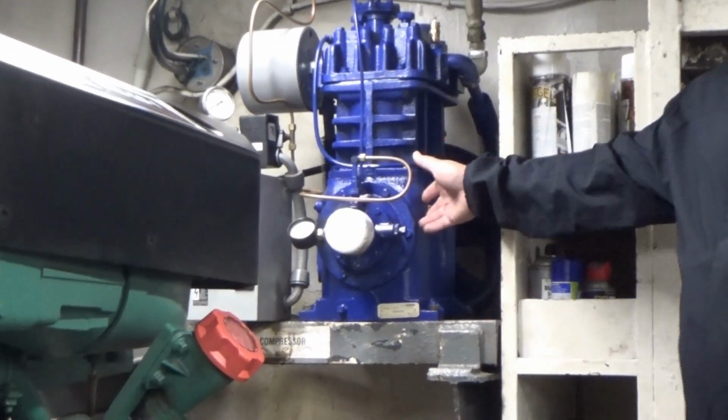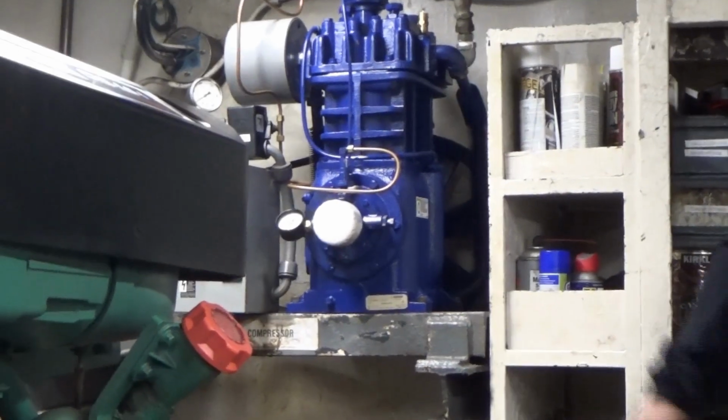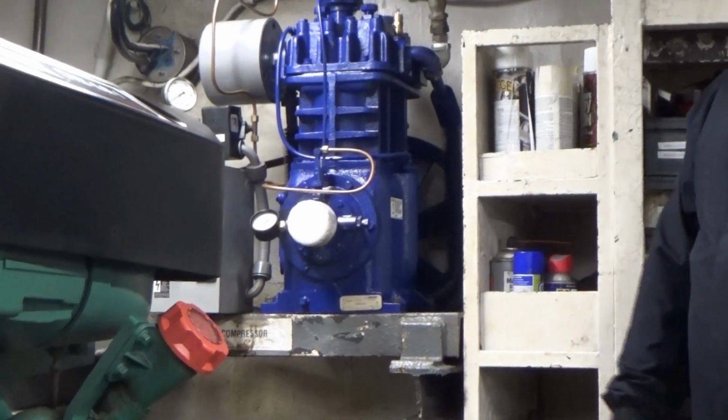So this, in my opinion, would be one of the most important units, safety-wise, on this boat to have air, and good air, fast air. They fill up pretty quick.